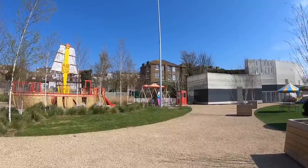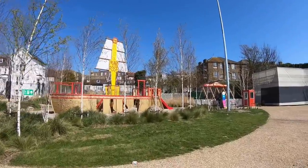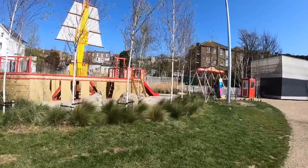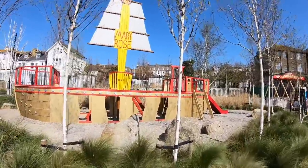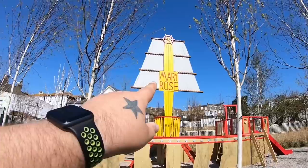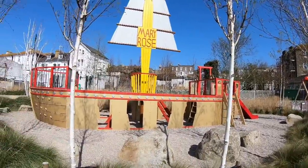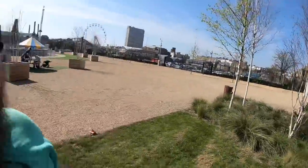So, anyone that did see the Black Pearl video that was at Lightwater Valley, a lot of comments were saying, oh, I think that was at Dreamland. It was in fact at Dreamland, and it was called the Mary Rose. So they've got this little celebration for it, really. Apparently, I was just talking to the engineer over there, and the Mary Rose is the most missed ride that they had at this park.